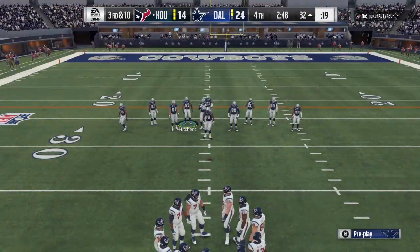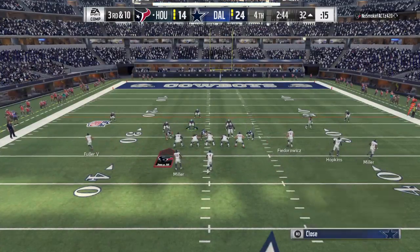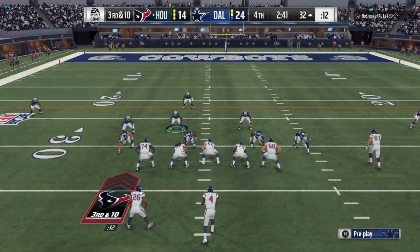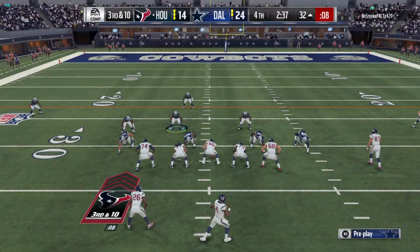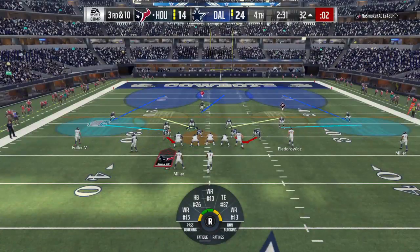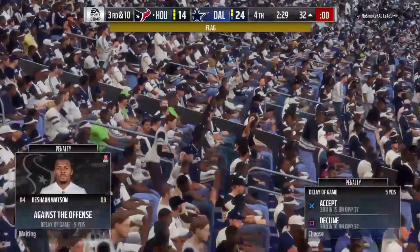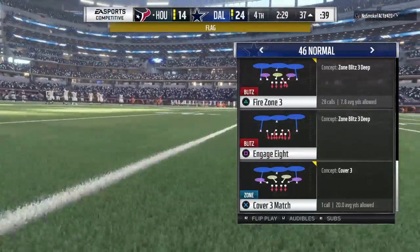The Texans on 3rd down. They've been okay, 2 for 3 thus far. This is 3rd and 10. Hopkins, the man in motion left. That's going to set him back 5 yards.